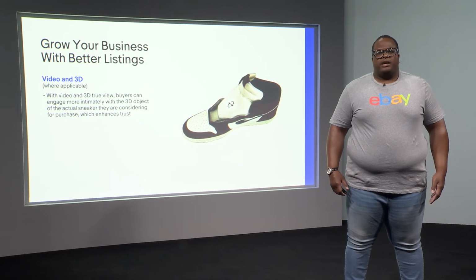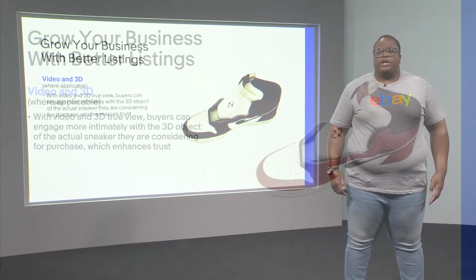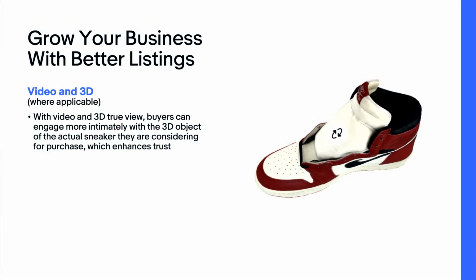And finally, as we mentioned before, embrace technology. Make sure you leverage video and 3D wherever applicable. These are items that, again, help reinforce trust, but also help make an amazing experience as people come to your listings. These are features that help your listing stand out from others.